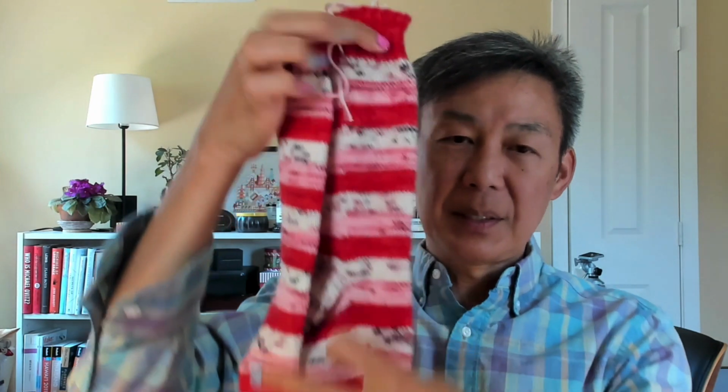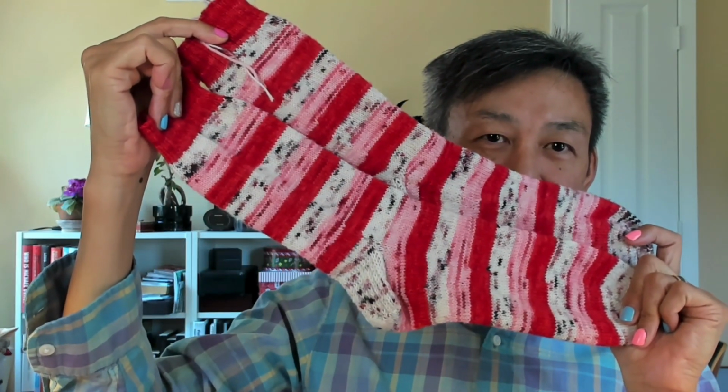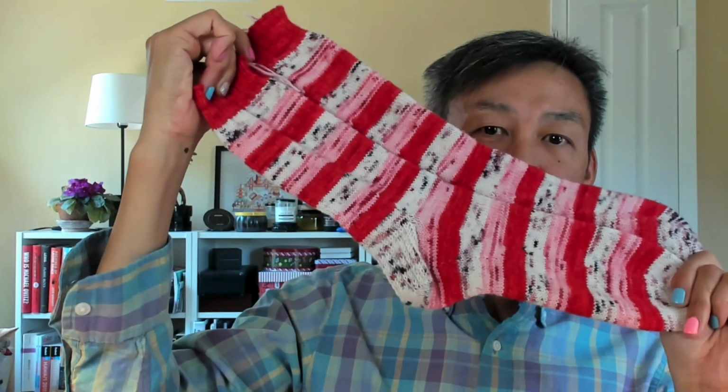Here's the sock. I guess I need to move back a bit so you can see the whole thing. Maybe do it this way. So these are socks for me, and I am a men's size 8 foot. So these are size 8 socks.